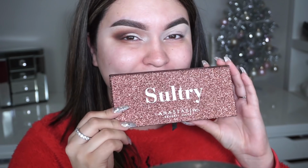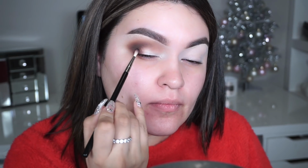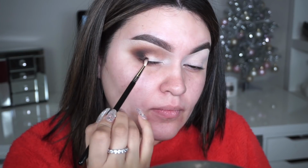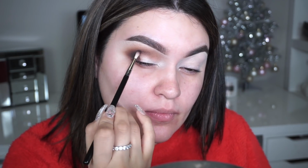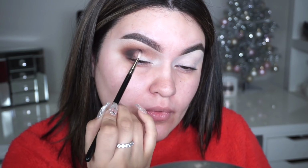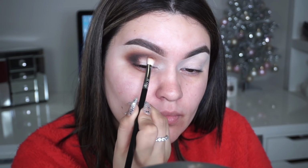To make it a little bit more intense, I'm going to go into my Sigma blending brush, the E36, which is a nice small detailed brush, and I'm going into the Anastasia palette, and I'm picking up the color Noir, which is a nice matte black. I'm going to darken up the outer corner, bringing it up all the way into the center of my crease, and then just blend away. I definitely wanted to add some black to make it really stand out. Once we go into the blue eyeshadow, I want the outer corner to still look really smoky.